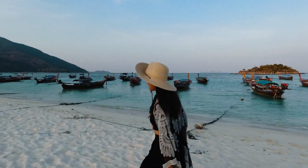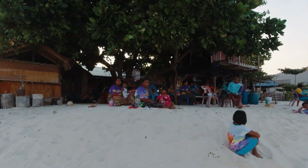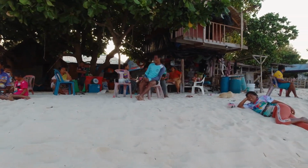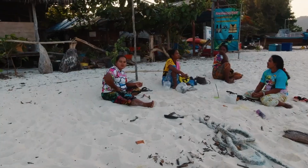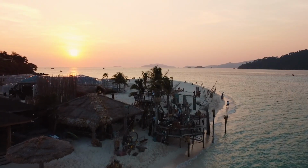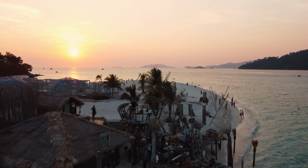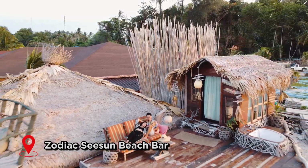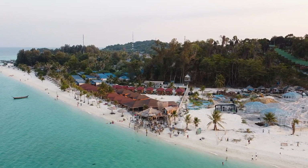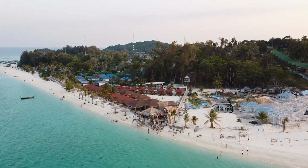The evenings in Koh Lipe are so pleasant, so we decided it would be fun to walk down the beach to check out other beach bars. We walked by so many local families just enjoying themselves on the beach. We kept walking until we hit Zodiac Sea Sun Beach Bar. It's an awesome place to chill if you're into sunsets, deep house, and cocktails. And it was probably the busiest place we've seen on the island.